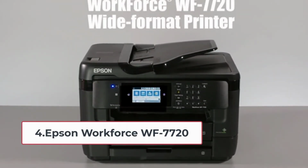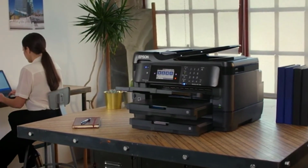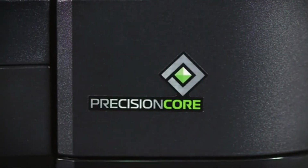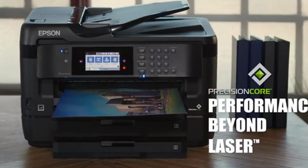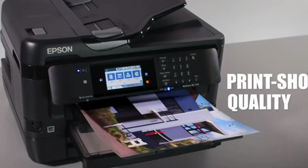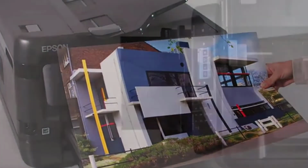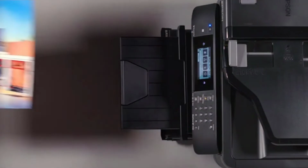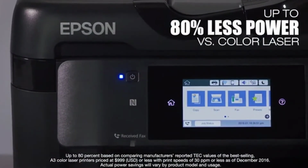At number 4, Epson Workforce WS7720. The Epson WS7720 is another one of the best sublimation printers for t-shirts. This model has no major differences from the 7710, has all the top-of-the-line qualities as in the latter, except for the sheet capacity. The sheet capacity of the front tray is double what you get in 7710, 500 rather than 250. There is a 125 sheet output tray plus a separate rear feed for printing specialty paper, like envelopes.